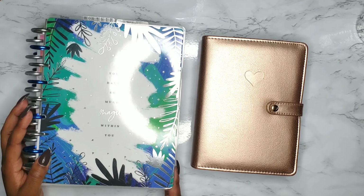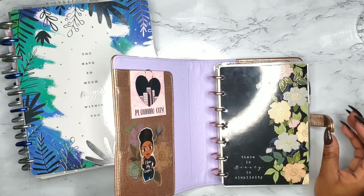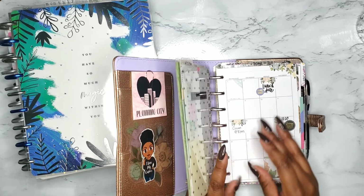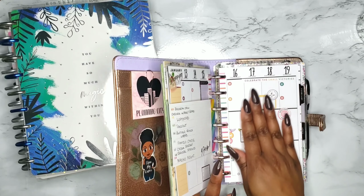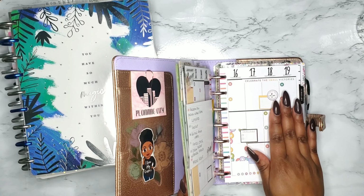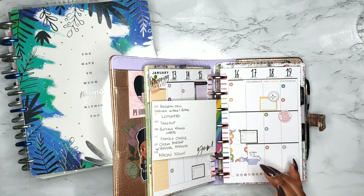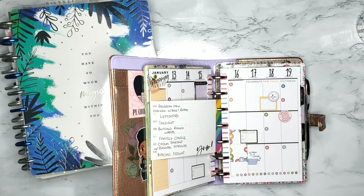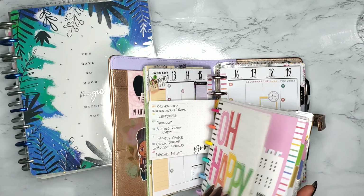So let's start with the mini. Like I said, my mini is pretty much the same. Nothing really changed in that other than there are weeks when I will switch out to this mini vertical layout just because I love the dashboard layout. There are just times that, you know, we can all get a little bored with the same thing over and over. So that is why I purchased this mini vertical planner, which is undated.